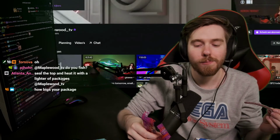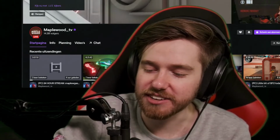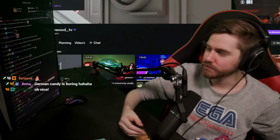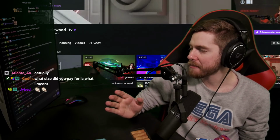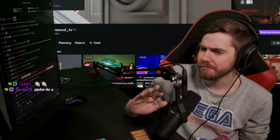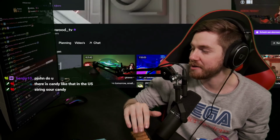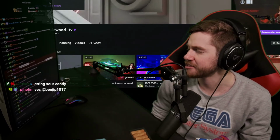Oh, yeah. We haven't done the sour blueberry. Sour funk. They're quite small. They're blueberry flavored. I feel like I've eaten these before. Mm. It tastes exactly like off the shelf sour candy. Nothing special about it, but blueberry, nice taste. Yeah, I've had candy like that in Canada as well. Sour string, is that what it's called?